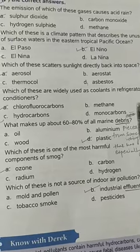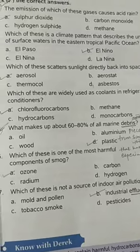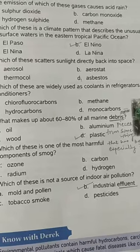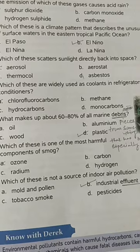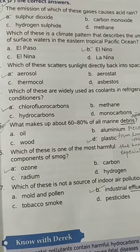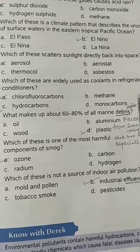sunlight. Understood? Now you understand this thing. Aerosol is a suspension of fine solid particles or liquid droplets in the air.